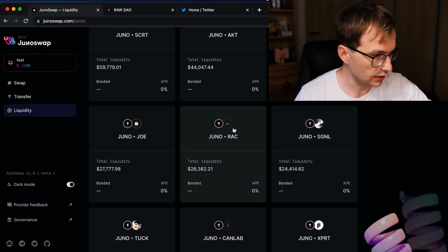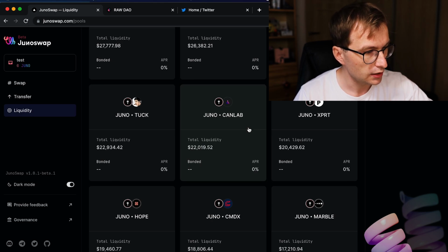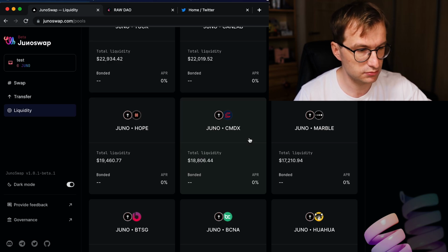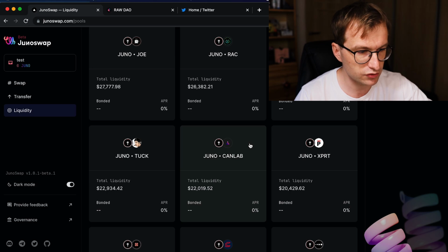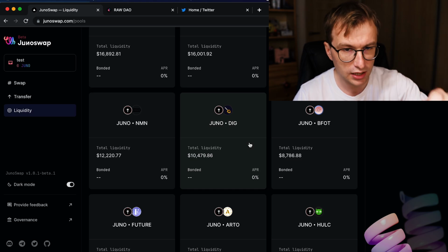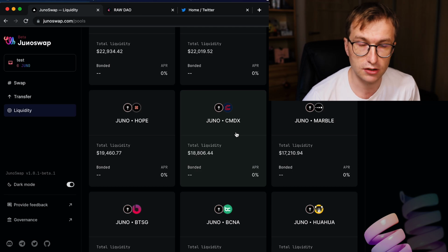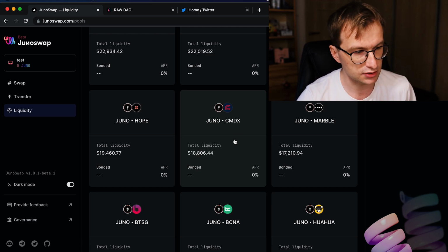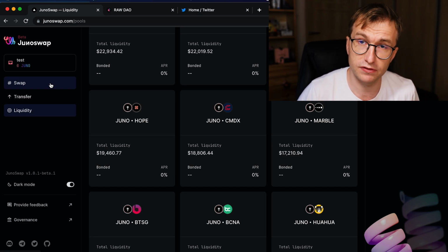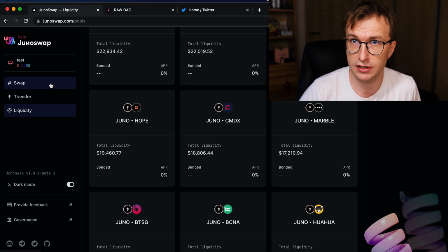So let me find some other stuff. Let's say Juno Comdex, right? Or whatever. Maybe I should choose some native token, but there are not many native Junoswap contracts as of now. They will come. So I'm using the Comdex as the example, although it's outside of the Juno inner ecosystem. When we go to swap, okay? First of all, the voting should be passed on the Comdex if they want to incentivize this pool. First of all, that's important.